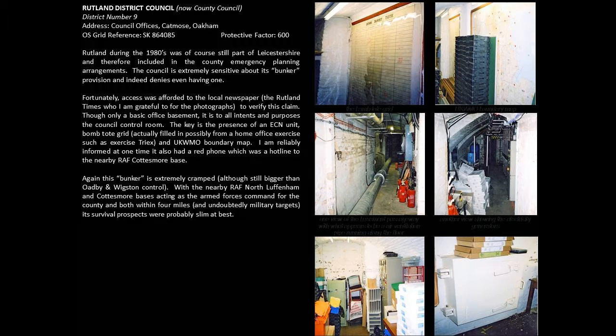Rutland District Council, now County Council. District Number 9. Address: Council Offices, Catmose, Oakham. OS Grid Reference SK864085. Protective Factor 600. Rutland during the 1980s was of course still part of Leicestershire and therefore included in the county emergency planning arrangements. The council is extremely sensitive about its bunker provision and indeed denies even having one.